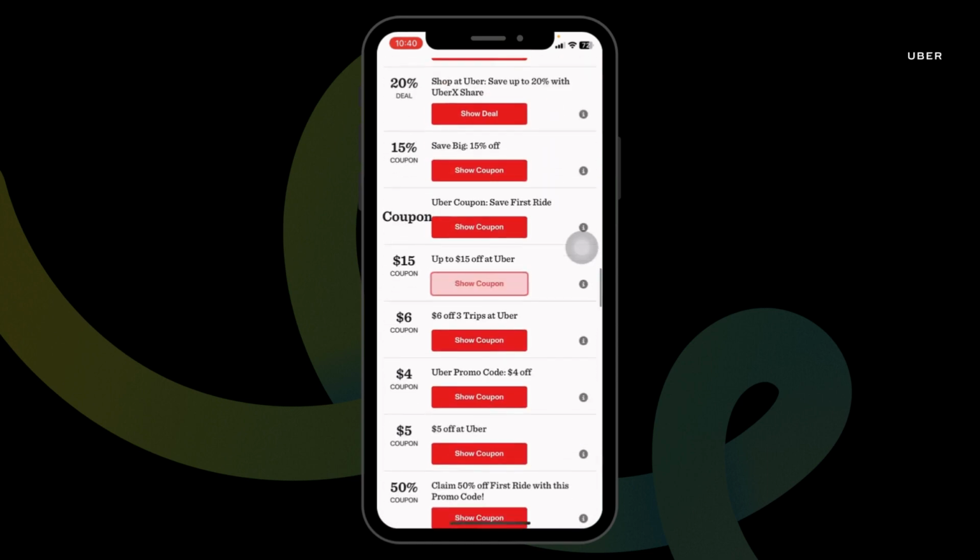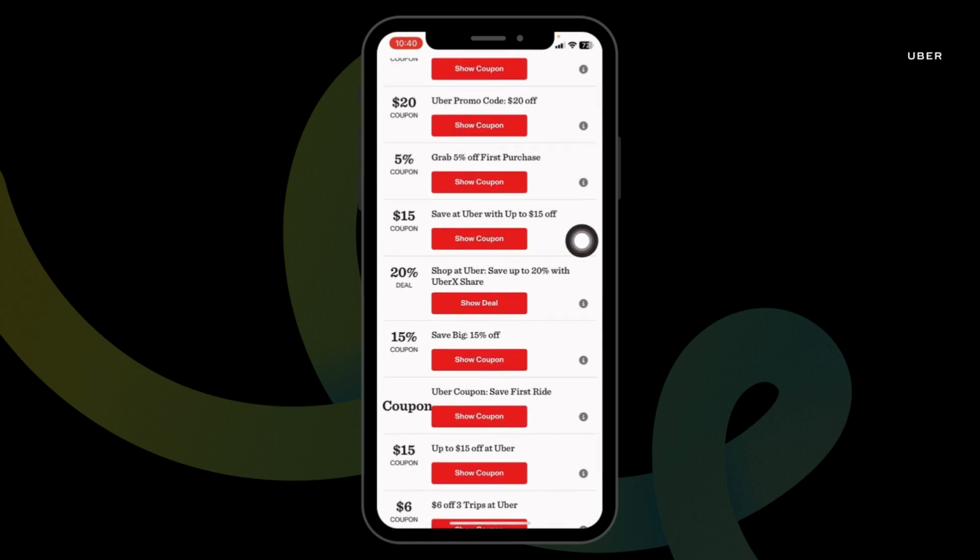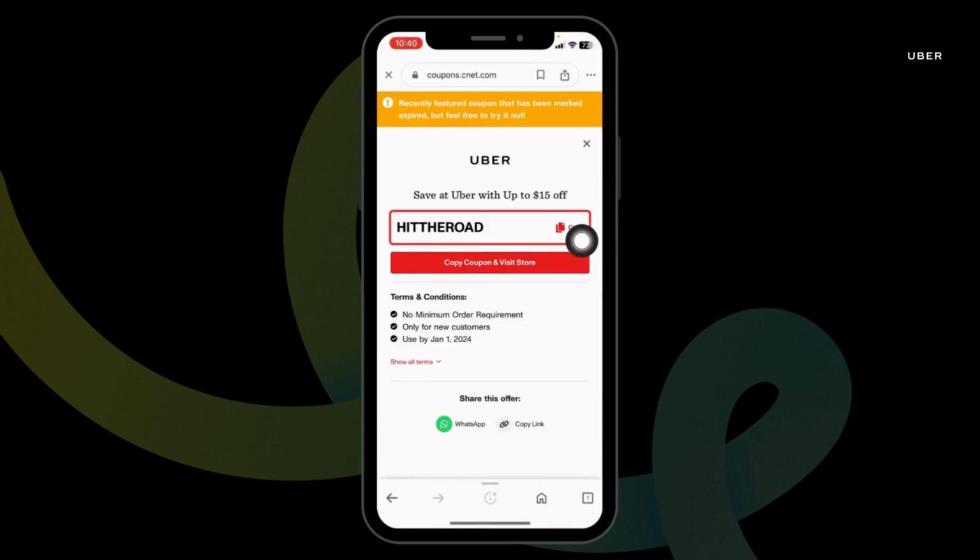If you're interested in any of the deals to use it, all you have to do is click on it. So I'm going to use this $15 coupon. So here's the coupon code. You can copy it. Now I can head towards the website of Uber. Book your ride and confirm it.